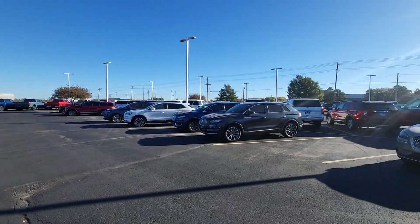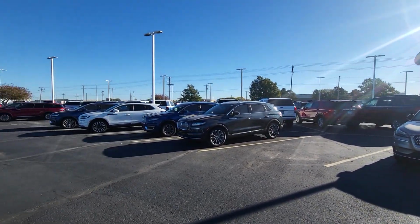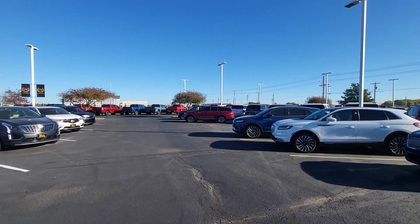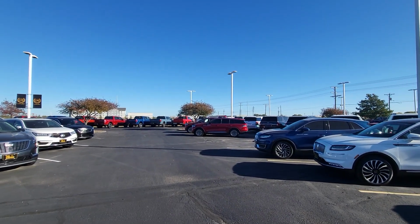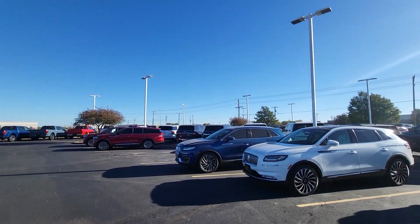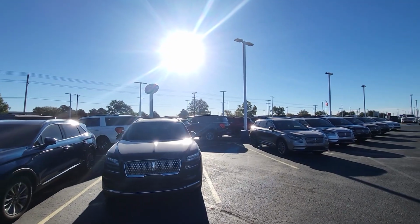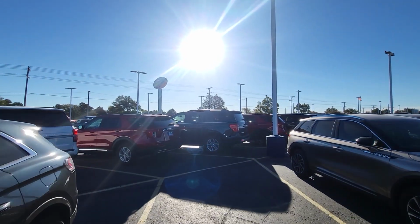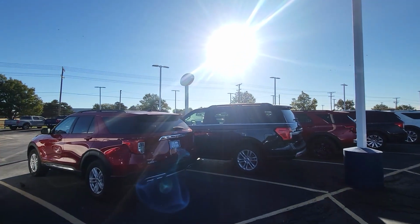So if I remember, I'll take you in there at the end of this lot walk. Moving down. We're actually going to go back up here, to the middle, so that we don't have to do another up and down. Depending on my rows, I tend to go back and forth here a little bit.